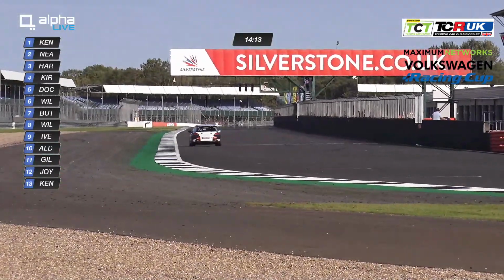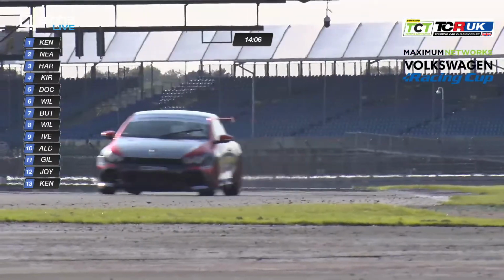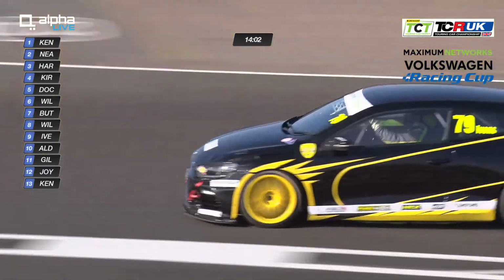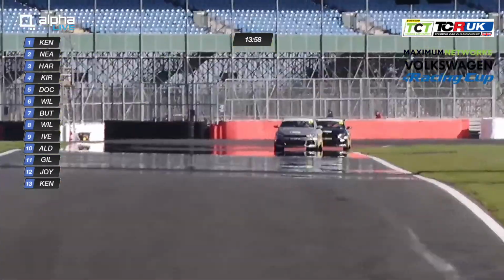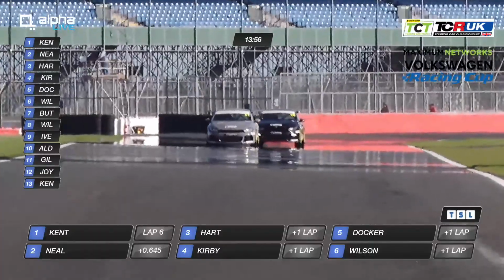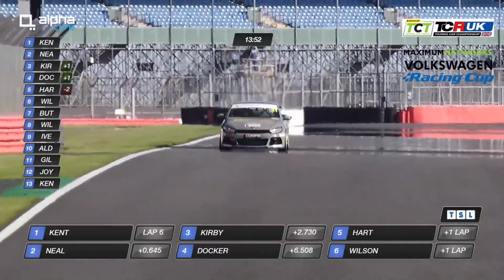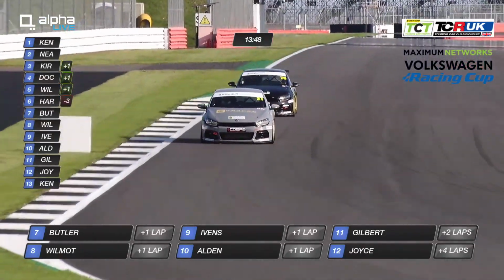Whoa, we've got a massive moment of Dan Kirby, who's completely sideways around Brooklands. Hart, by the way, did the fastest lap of the race last time round by 0.010 of a second over Henry Neal's current fastest lap. But Henry is really catching the race leader Lewis Kent, and Hart is catching Neal now with Kirby. Well, he's launching it at the scenery by the look of it, because it honestly came into view sideways in Brooklands, really trying. Dan Kirby, obviously very experienced when it comes to getting behind the wheel of a race car, but yeah, he's certainly putting his drift on there.